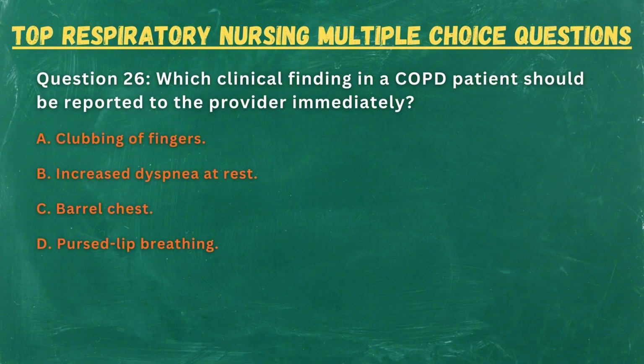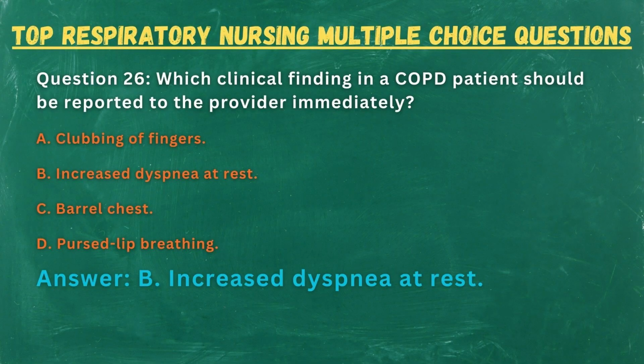Question 26. Which clinical finding in a COPD patient should be reported to the provider immediately? A. Clubbing of fingers. B. Increased dyspnea at rest. C. Barrel chest. D. Pursed lip breathing. Answer: B. Increased dyspnea at rest.